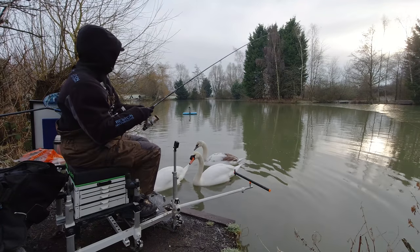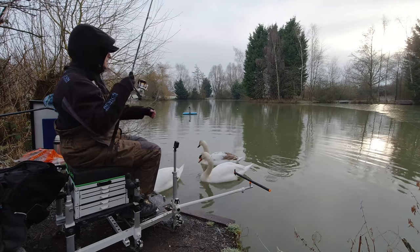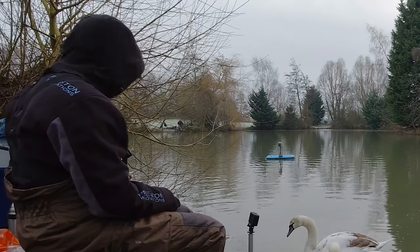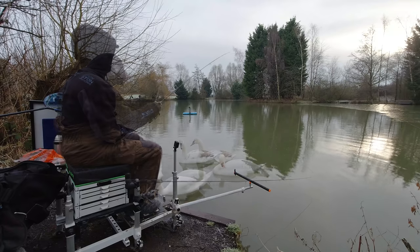Jagged off. Sharp, sharp pull there and it just came off. First one we've lost, but not out in the swim. It's probably halfway back.